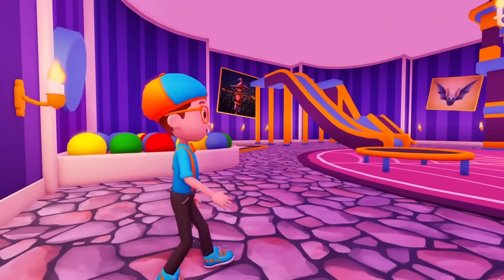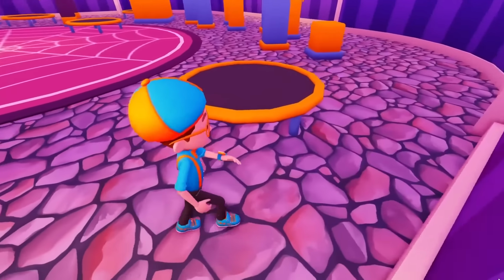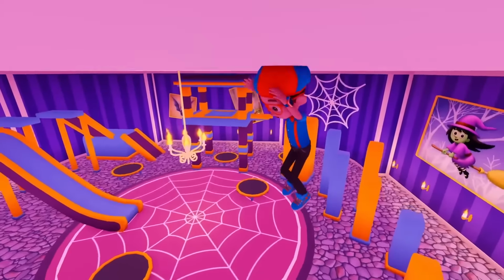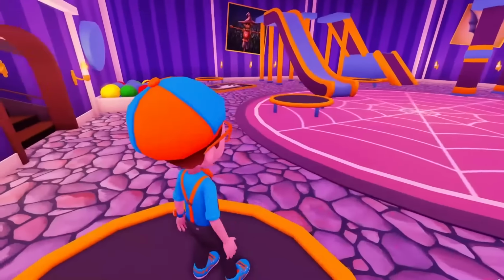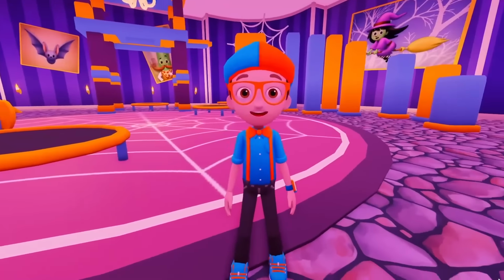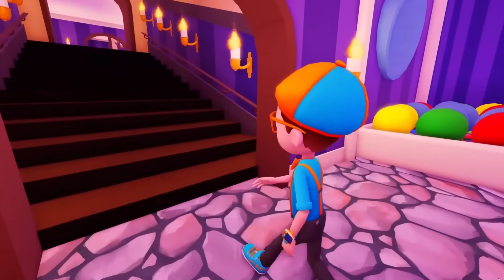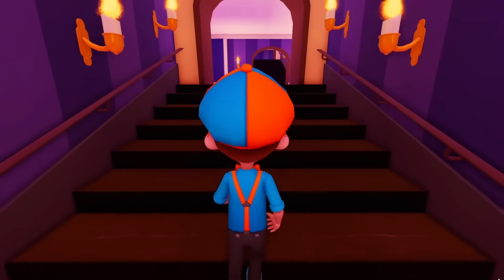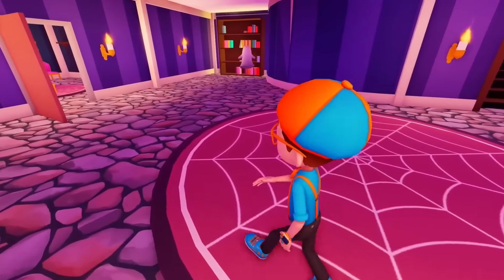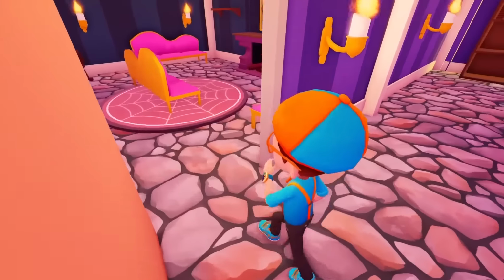Wow, check it out! It looks like it's a playground. Whoa, there's a trampoline. Ooh, here we go. Bounce! Woohoo! Yeah! Look at me go! Whoa! Okay, we better go on. Maybe something else. That was pretty fun. That trampoline made me go so high up into the sky. I almost touched the ceiling. Wait, focus, Blippi. There's no bones in there. Let's keep walking. That's a ghost, not bones. Where are these bones?